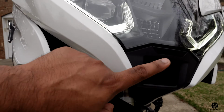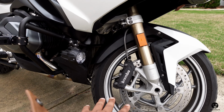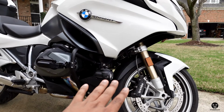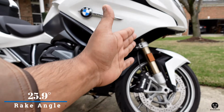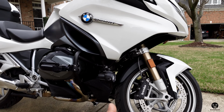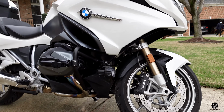This also has adaptive cruise control, so that's your radar here. It's got dual 320mm disc brakes with 4-piston Brembo brake calipers. How cool is that? This bike has a 25.9 degree rake angle. What's the rake angle, you ask? Well, draw a perpendicular from the steering column to the fork tubes, that's your rake angle. The shorter the rake angle, the more nimble the bike is, and the larger the rake angle, the more stable it is at higher speeds, and such.